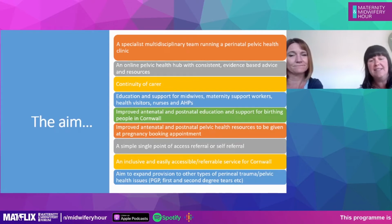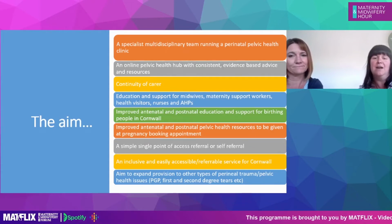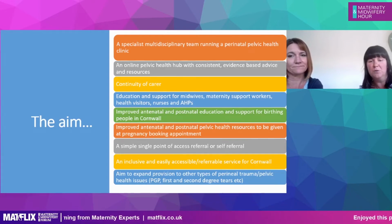We wanted improved antenatal and postnatal resources. That was something that came out of our Maternity Voices Partnership survey. And we wanted a single point of access for all the referrals and self-referrals. That again was something that NHS England were very focused on, and something we felt was really important. Because again, we wanted to simplify the process as much as possible and make it as efficient as possible, so that we can see those people who need it most as quickly as possible.